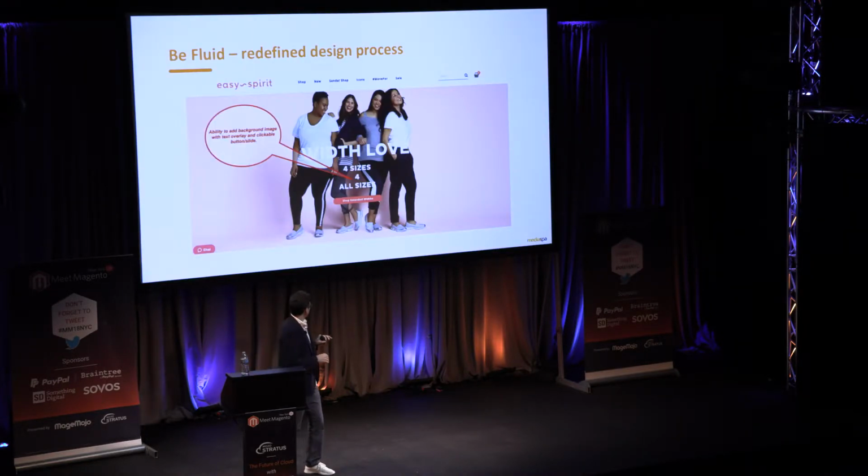So the first thing we did to try and find a way to get this done in 4 months is completely throw the traditional design process out the window. And the idea was, Page Builder's great. Do you guys know what Page Builder is?